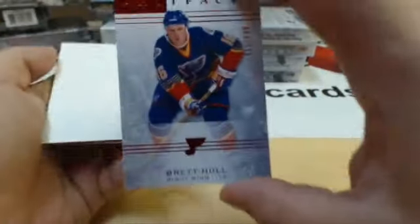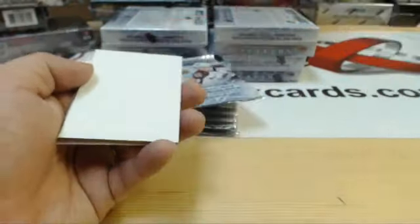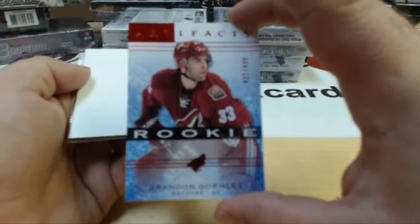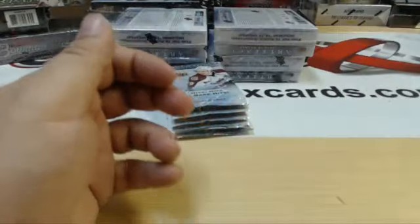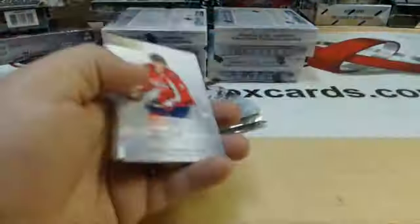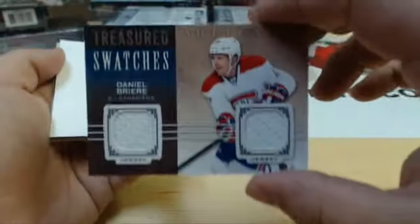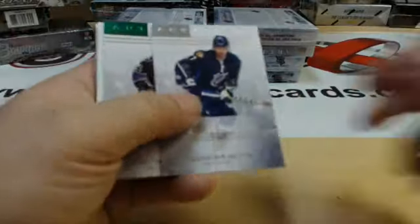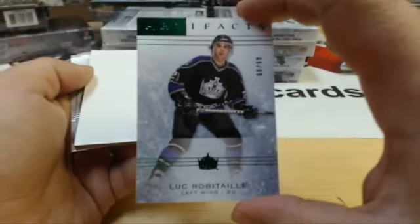The St. Louis Blues at a $5.99. Red parallel, Brett Hull. Red rookie parallel at a $4.99 for the Coyotes, Brandon Gormley. For the Nashville Predators, Tundra Tandems, dual jersey, Weber, Pekka Rinne. For Montreal, treasured swatches, Daniel Briere. For the LA Kings, Emerald Parallel at a 99, Luc Robitaille.